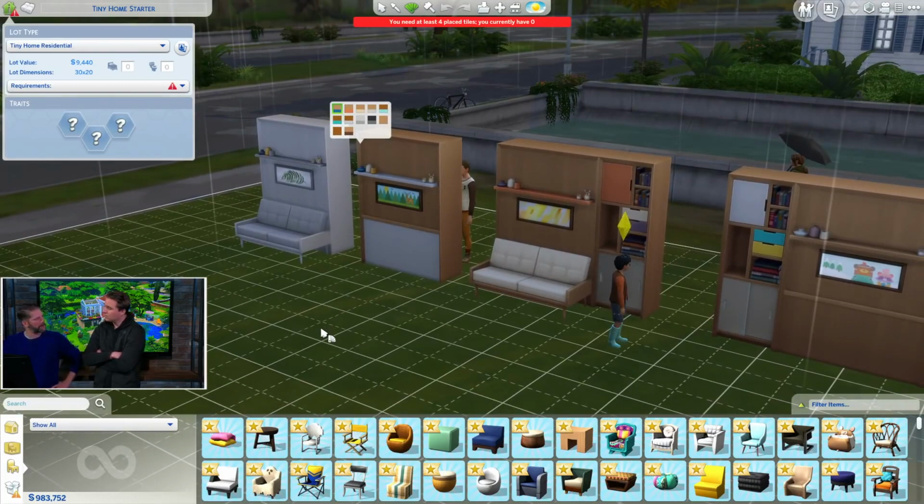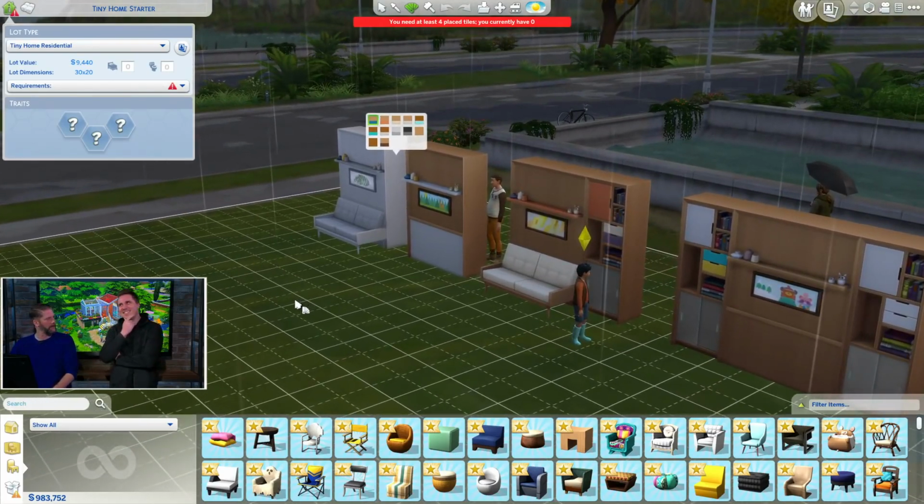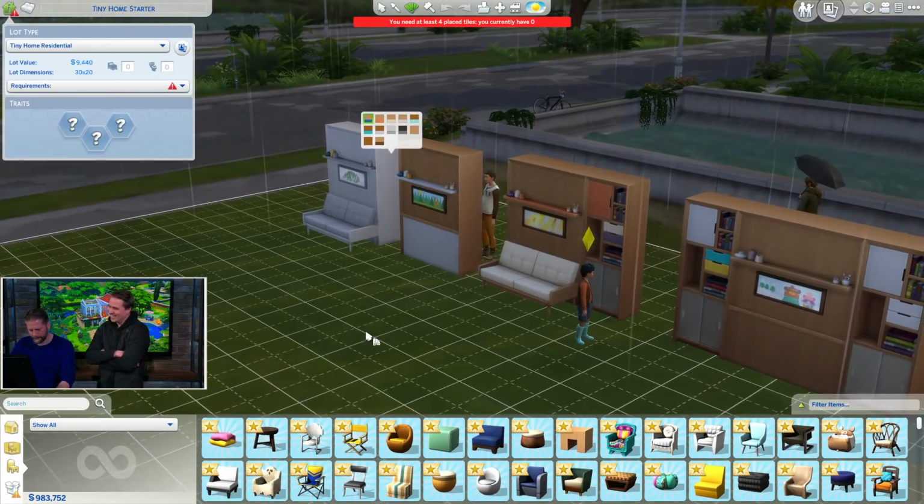Now, can monsters spawn under the Murphy bed for kids? Actually, I'm not sure about that either. So test on that, guys. Let us know. Can monsters spawn under the bed? Joel would know. Sim Guru, Mr. E, please let us know if that's something that happens. Well, I'm not going to guess. Yeah. You tell us if it happens.